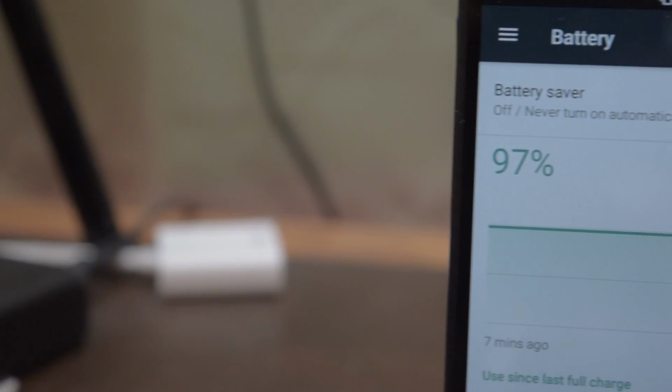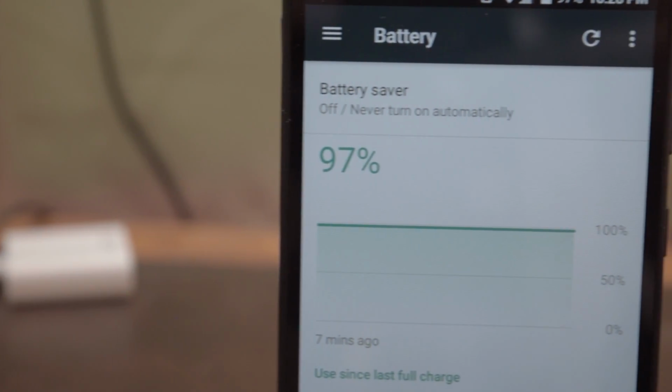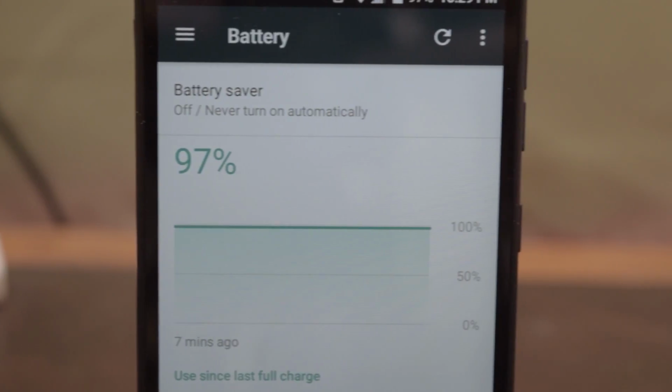So for me, when I turn on battery saver, I just am like, uh-oh, phone's gonna die. Depending on where I am, I'll use it or I won't. But for what it's worth, I've gotten all day battery life out of this thing from, let's say, 5 o'clock in the morning, wake up, all the way down until 12 o'clock at night.